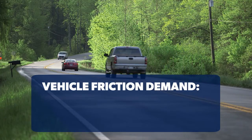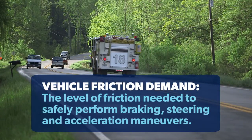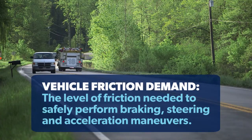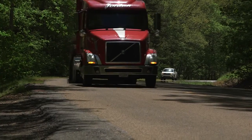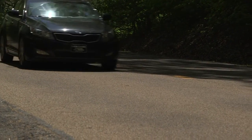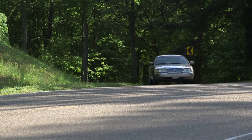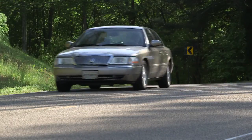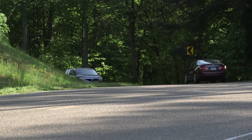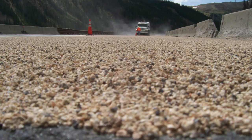Vehicle friction demand is the level of friction needed to safely perform braking, steering, and acceleration maneuvers. High friction surface treatment, or HFST, addresses this problem by providing enhanced traction. When applied as a spot treatment at high-risk areas, HFST significantly reduces crashes, ultimately saving lives and avoiding injuries. High-friction surfacing serves as an excellent speed crash reduction countermeasure.